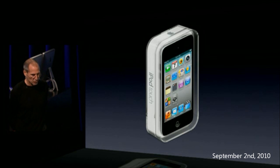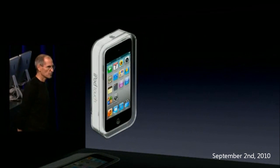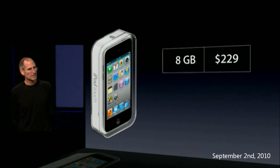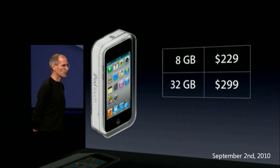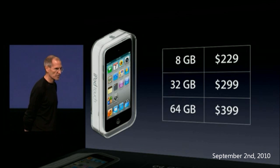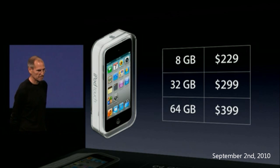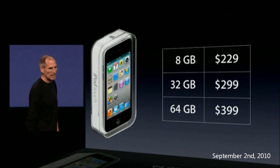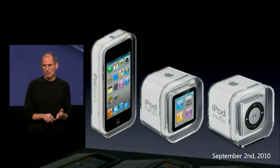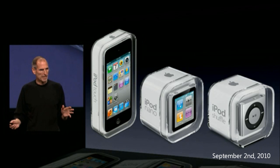And we're very, very excited about this product. So there's the packaging. There's 3 models. An 8-gigabyte model for $229. A 32-gigabyte model for $299, and a 64-gigabyte model for $399. And this new iPod Touch joins the new iPod Nano and the new iPod Shuffle for an all-new lineup for this holiday.